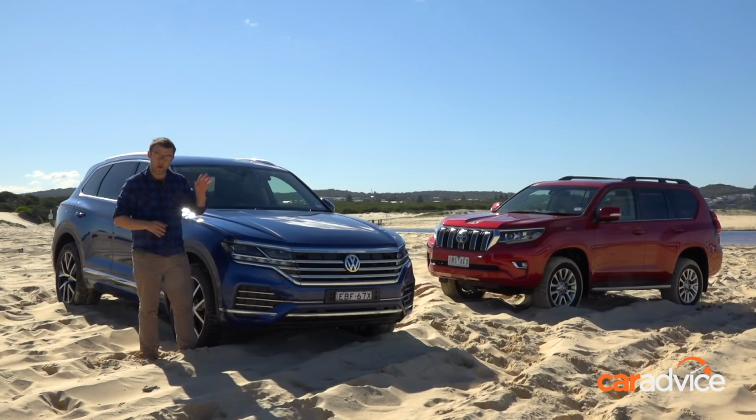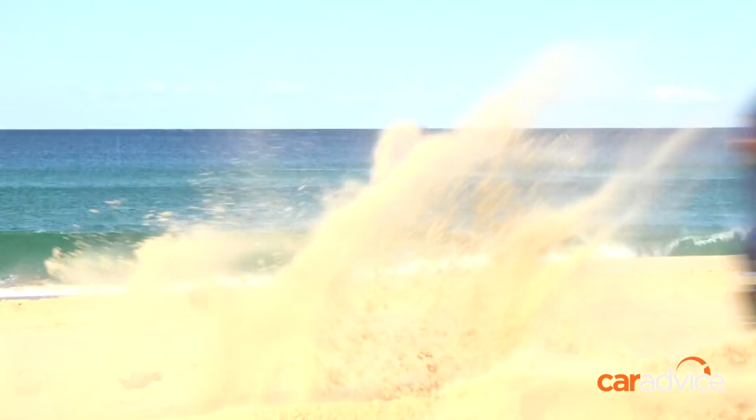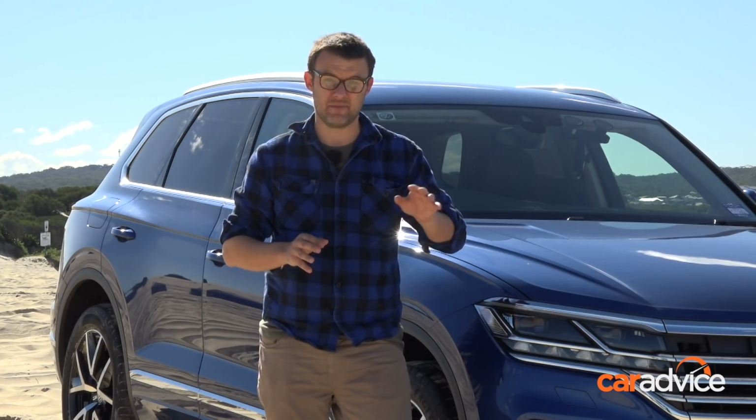I have to say though, this Touareg has performed really well on the beach today. If you're looking to do something like this every now and then, travel on the beach, head into the forest, do some tracks, this thing is much more capable than your basic soft road vehicle. So while the Prado is the better four-wheel drive, this Touareg is undoubtedly the best vehicle out of the two.